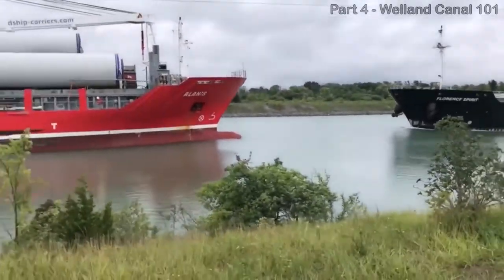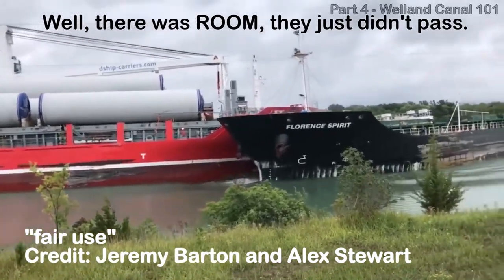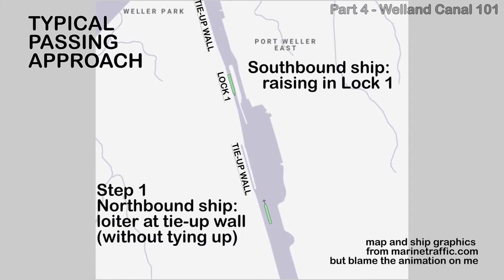Along most of the canal, there is room for ships going in opposite directions to pass. There are a few pinch points where only one ship can fit at a time. Seaway Management manages traffic to make sure ships pass at a safe place.